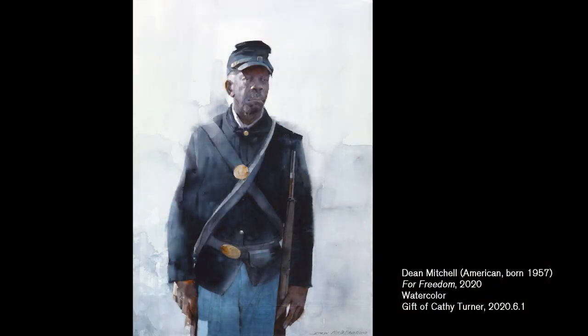And Dean Mitchell, the artist, who is a watercolorist, has purposely kind of muted the background so that this figure has prominence. And as you're drawn to his face, what feelings do you think might emerge from the way that this figure presents?